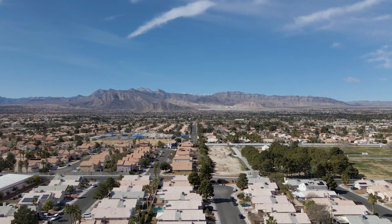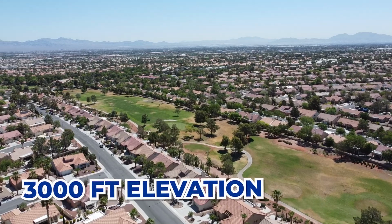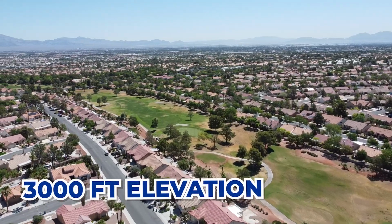All right, so as Mike and I are driving through the community, I wanted to share a few more facts with you. We've mentioned it before, but when you live in Summerlin, you do live closer to the mountains, and Summerlin has an elevation of about 3,000 feet, which is significantly higher than the Las Vegas Valley. So you are going to have a cooler summer. Not by much. It's still going to get warm up here. You're still going to break 100 degrees, but you should have anywhere from 3 to 5 degrees difference from the valley, which does help, especially on those cooling bills or if you want to play golf in the afternoon.